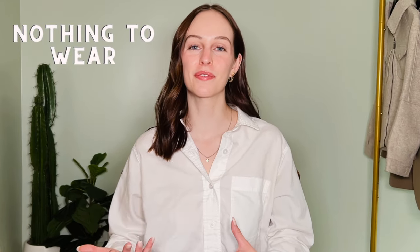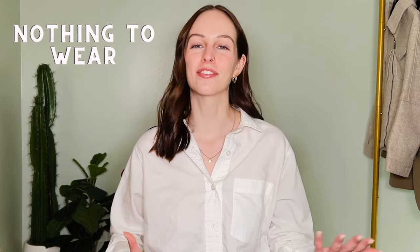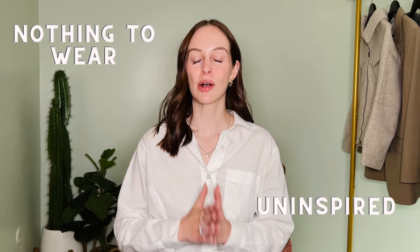Having some reliable outfit formulas in your back pocket is really great for those days where you either feel like you have nothing to wear or you're just feeling kind of uninspired by your wardrobe. Outfit formulas have helped my style journey so much. They've made me feel more confident getting dressed, and I know they will do the same for you.